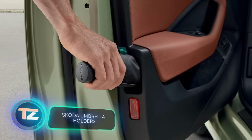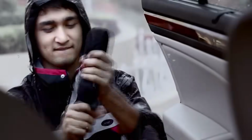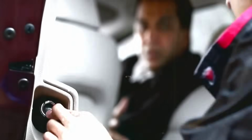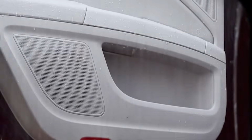Skoda builds secret waterproof compartments for umbrellas right into its car doors. A brilliant hidden solution hiding in plain sight. It may seem like a small detail, but it's incredibly convenient. The compartment is completely sealed, and the drainage system channels water outside. Pour in a whole bucket and the cabin will still stay dry.